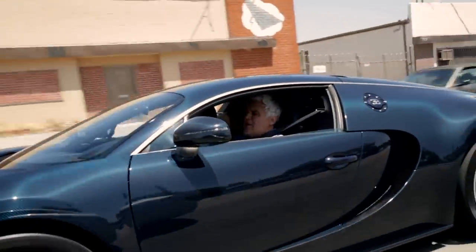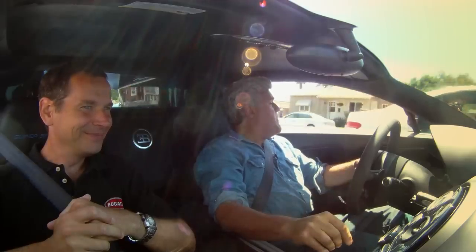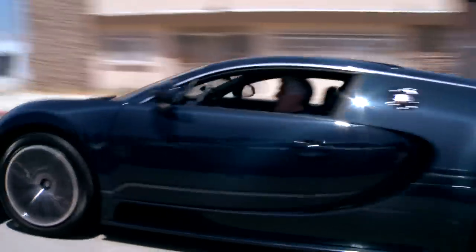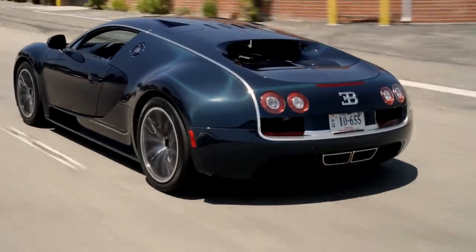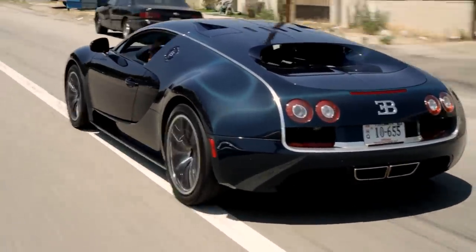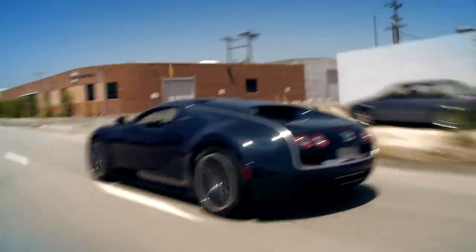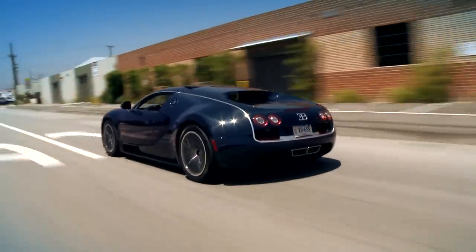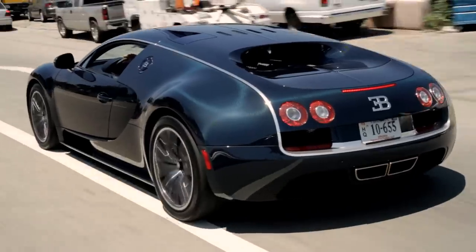You know, for the first minute or two, you can almost fool yourself and you think you're in a regular car until you step on the gas. $3 million, wow. I have to admit, I like to do a little bit of maintenance myself and do some of the stuff myself. And there's nothing you can do to this, can you? Not really, no. It's not really a tinkerer's car, you know. And you can't even get near the power plant. No.